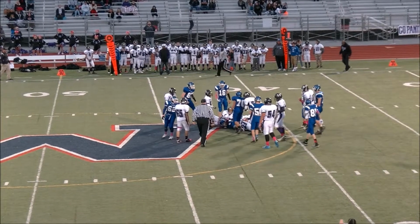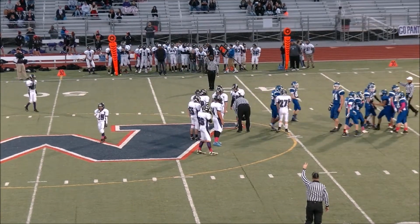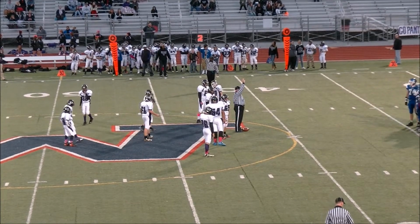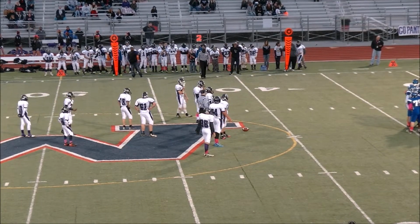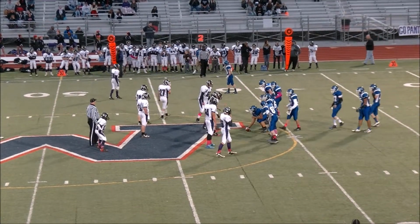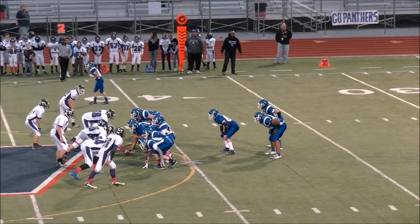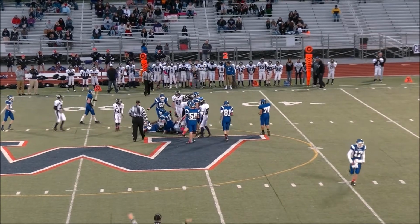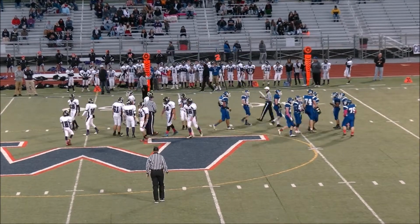Second touch by the big fella, number 45, Trent Lang. Picks up 6 yards, second down 4. Lang is an upright runner. Charlestown will do well to chop him at the knees, bring him down early. Consecutive runs by Lang. Picks up 5 yards. First down, Tigers.